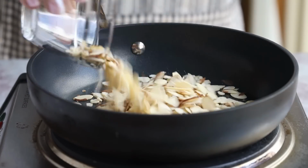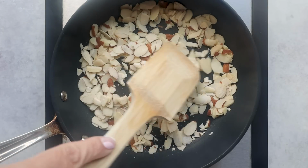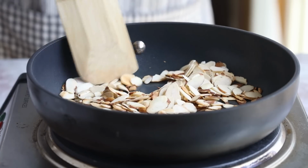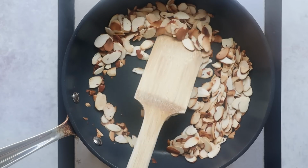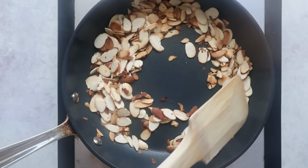Add a half a cup of sliced almonds to a skillet and lightly toast over medium heat until they're golden brown and fragrant. You can toast your almonds in an oven too, but a skillet is so much faster because you don't have to wait for the oven to heat up. After they're golden brown and toasted, remove them from the heat and set them aside to cool while we work on the dressing.